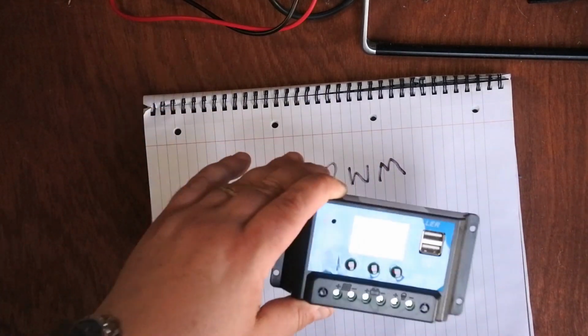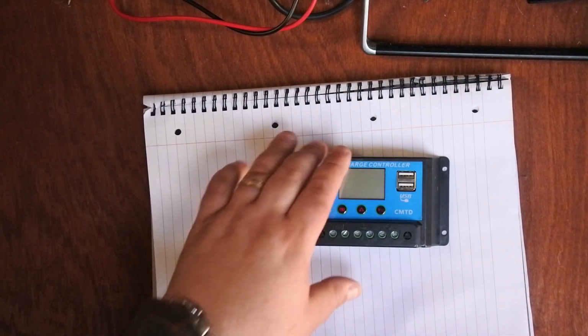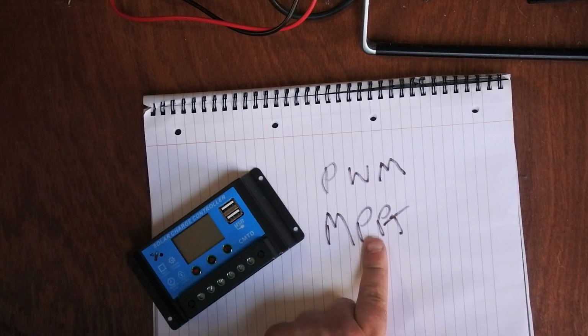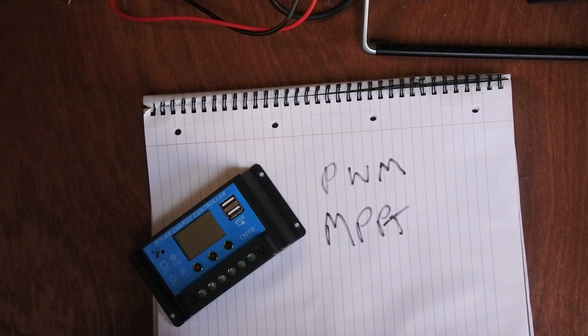It's the cheapest type. What that does is it takes the voltage coming in from the panel and uses a technology called pulse width modulation to reduce it down to 12 volts and put that into the battery. I'm not going to explain what that means in this video. I'm trying to keep it simple for the layman. The other type is maximum power point transfer. A lot more expensive than pulse width modulation, but also more effective.